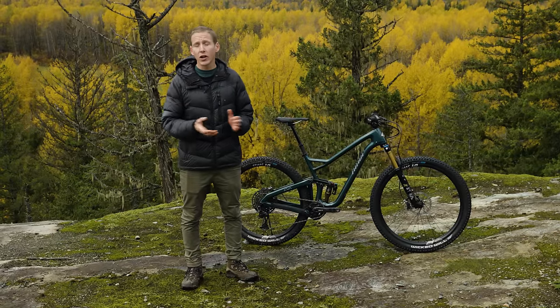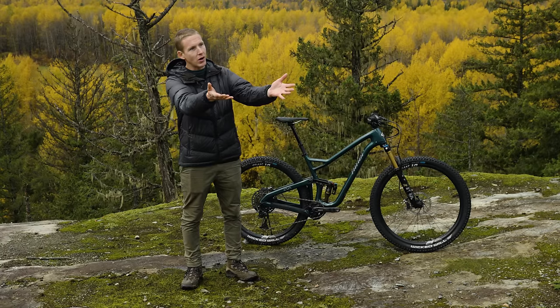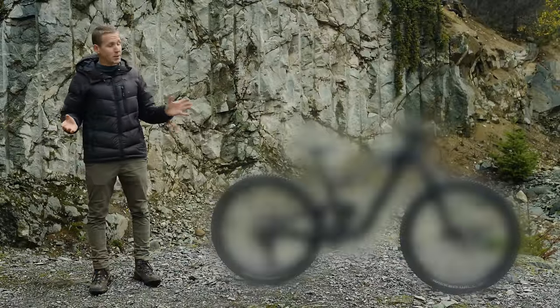All right, let's go take a look at our last downcountry bike that is unfortunately still under embargo. And as you guys can see, it's black, it's got some wheels, and that's about all I can tell you right now. And that is it for the downcountry bikes. Let's take a walk and have a look at the aggressive trail bikes.